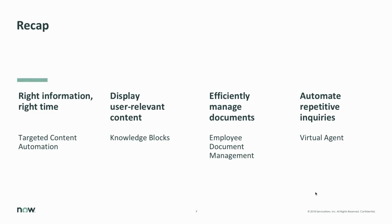Indeed. Just to recap, we're allowing HR to give employees the right information at the right time using targeted content automation. We're also helping them display only the user-relevant content using knowledge blocks. We're helping them efficiently manage employee documents from hire to retire using employee document management. And we're helping automate the response to some of those more repetitive inquiries using our virtual agents. So we are very excited about the value this release is going to provide our customers.